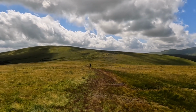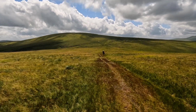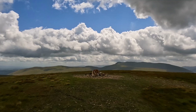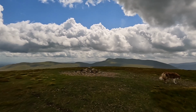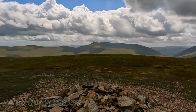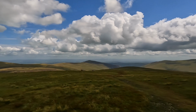So from Great Scar Fell we're going to head southeast over to the Knott, just there in front of us, and our highest point of the day. The Knott, 710 metres. It's a Wainwright, a Birket, a Hewitt, a Marilyn, and a Nuttall. If you follow the path east, you'll eventually go past Lingy Hut.